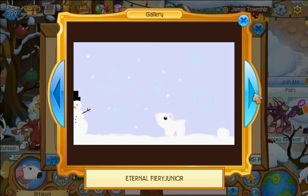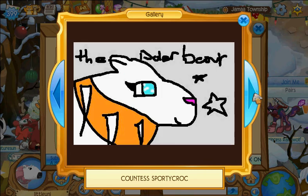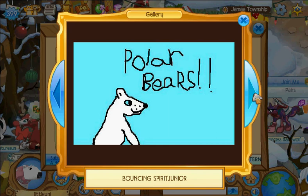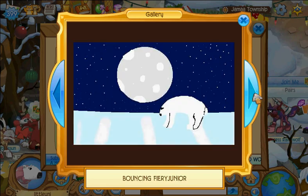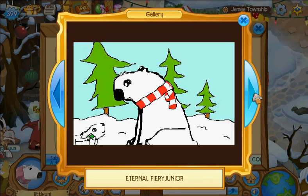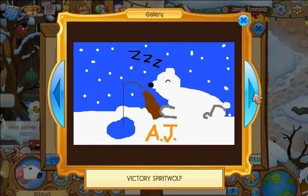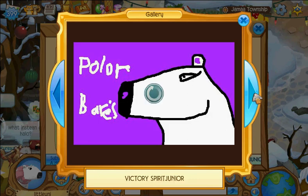Oh, it's so cute. It's a teeny tiny little baby polar bear. Oh, that's so cute. There are such good artists sometimes in the gallery. Sometimes there are really good artists, and sometimes there are really bad artists. But it's all really awesome either way, because it's variety.